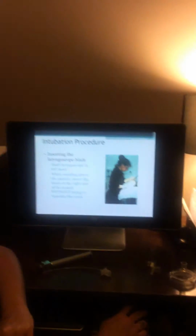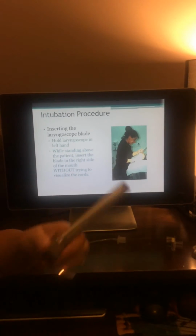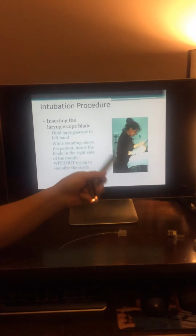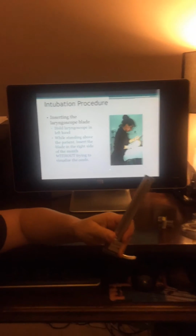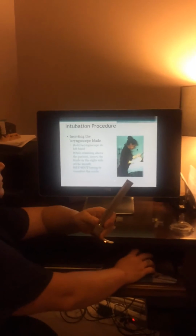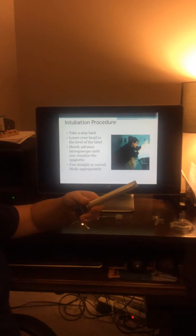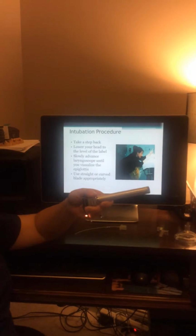Get your monitors on. You're going to insert the laryngoscope blade. It doesn't matter what your dominant hand is, you're going to use the left hand. You're going to stand above the patient and put it straight in. You're not going to visualize the cords at this point. Then you're going to take a step back and lower your head down so that you can see what you're looking at, and advance this in until you see what you're looking at.